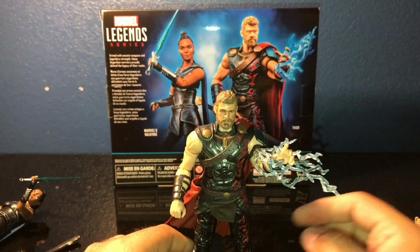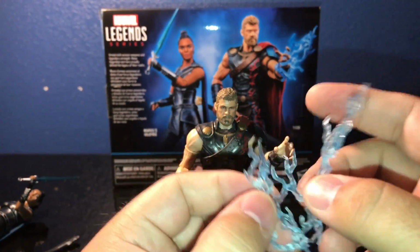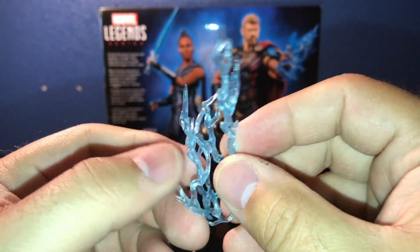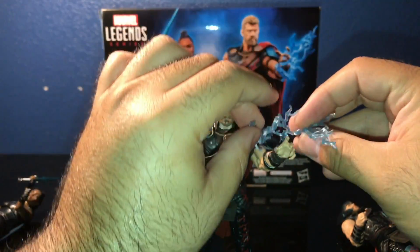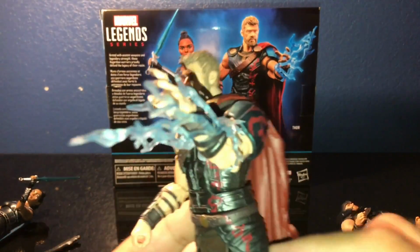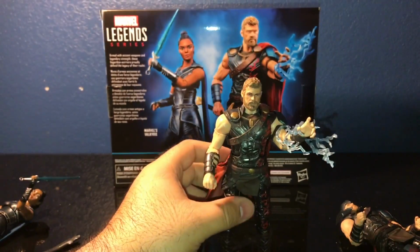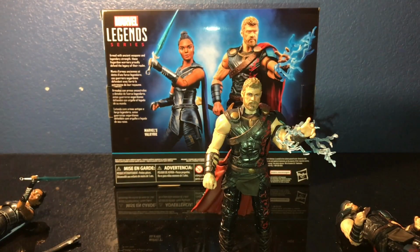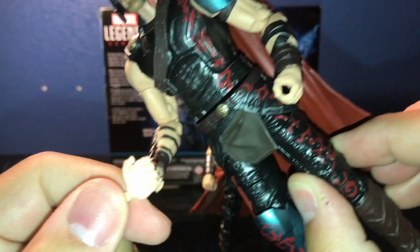Now, as far as additional accessories with the Thor, we have this lightning effect, which just wraps around his arm. It's a very thin, plastic, rubbery, pliable piece. You can move it around and open it up like that, and then you just wrap it around his arm, and it basically just sits there. So it's a nice touch. It's nice to get some new kind of accessory, so he will be displayed like that in my collection.